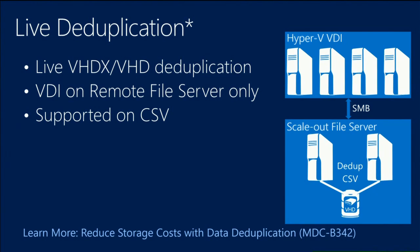The VMs were able to start up much faster because of the shared blocks, and those blocks can get cached and be read again and again. So the boot-up time for VMs, especially in VDI cases, was much faster with this. More detail is in that session on storage costs with data deduplication. Please attend that to get more details around it.